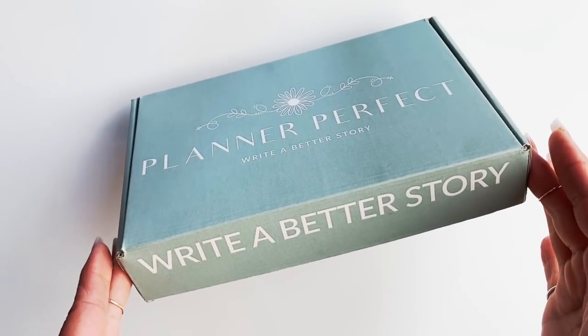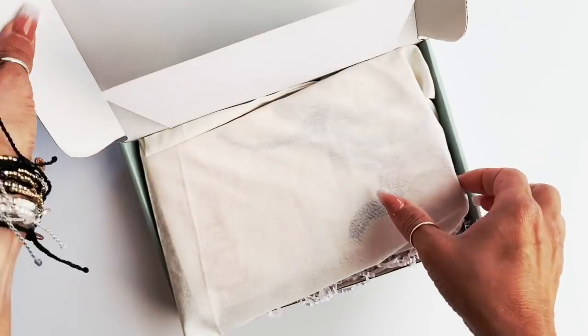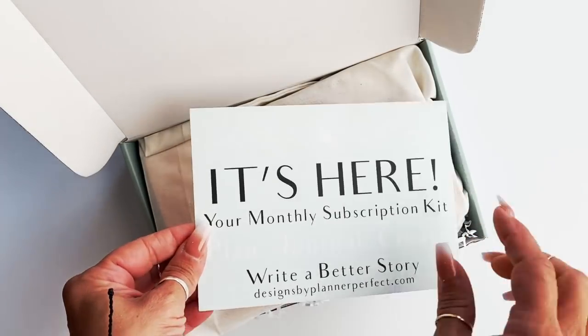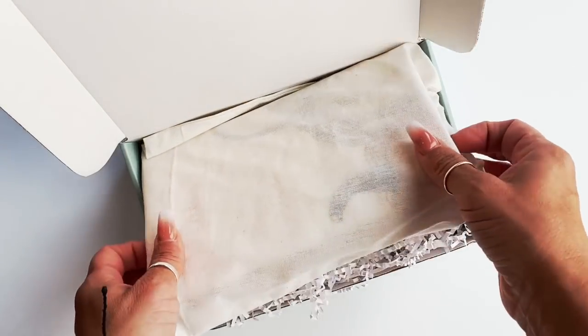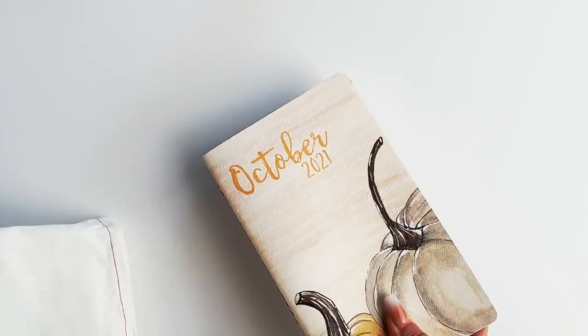This is the box it comes in. It says write a better story on the side. It's so cute. And when you do get it, you get the card that says it's here. How fun is that? Plan, journal, create. And it comes in a canvas box. We're going to start off. I'm going to glide this out of sight because I don't want any peeks of any of the accessories just yet. Here we go.